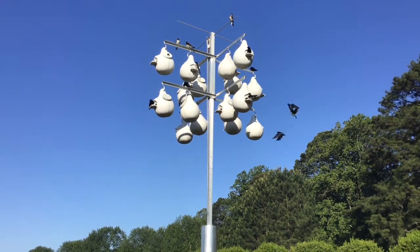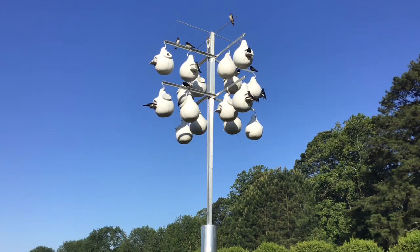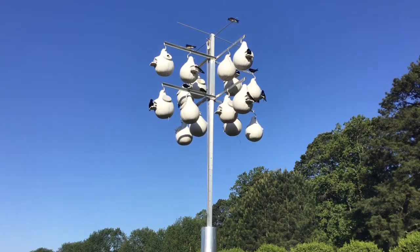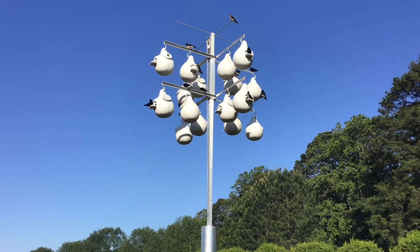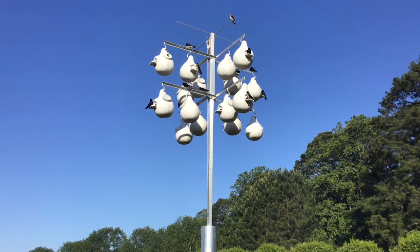Although purple martins like to have lots of space to fly, they don't like to be too far away from our houses. Purple martins have adapted over time to really enjoy being close to people. They see people as protection from some of their greatest predators, and we'll talk about their predators another day.